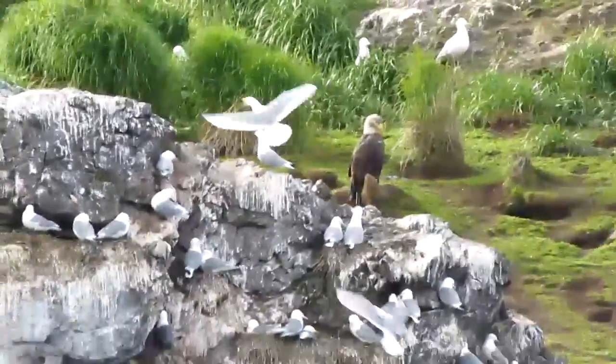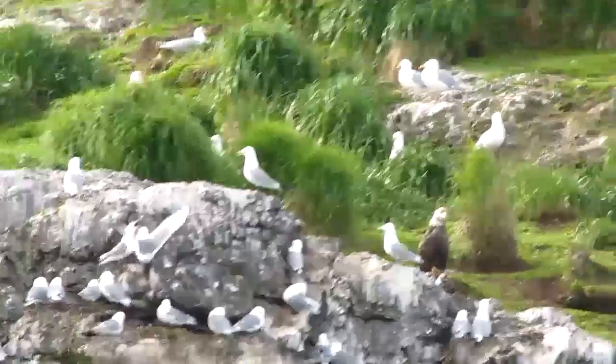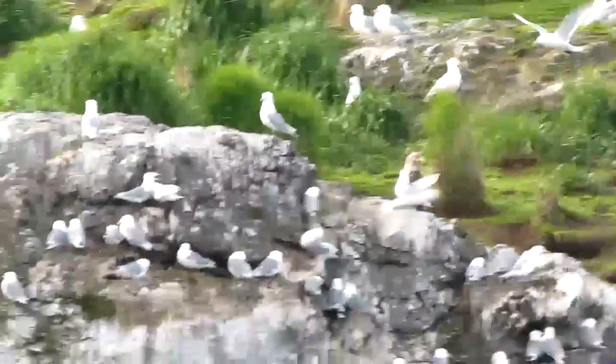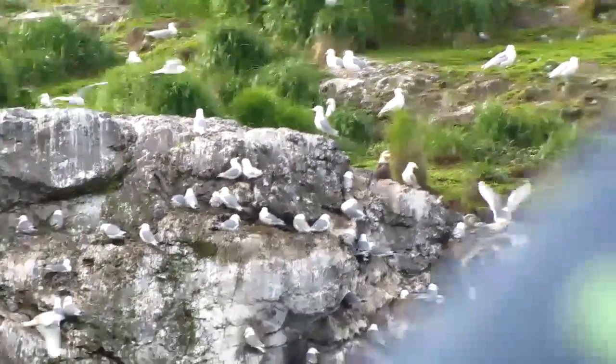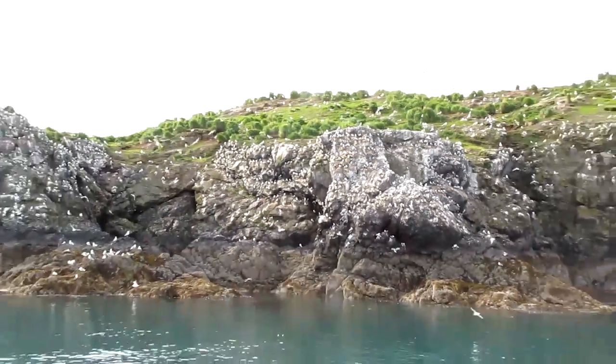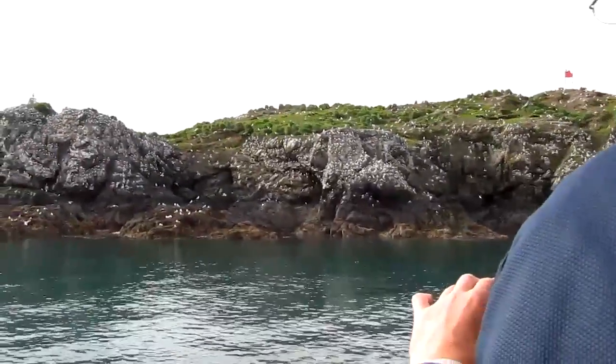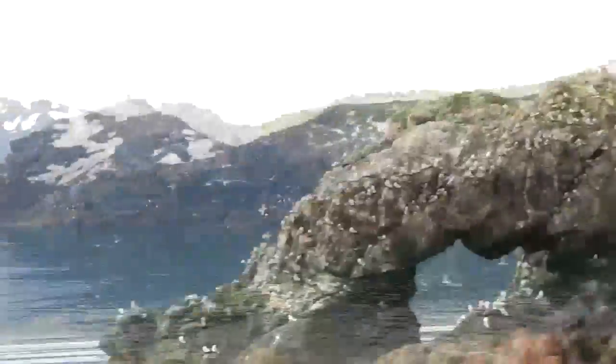Yeah, it's looking this way. Also, if you look up above the rocks and below the grass, especially on the other side of the island, you'll start to notice a bunch of holes up there. Those holes are puffin burrows. They're 3 to 5 feet deep.